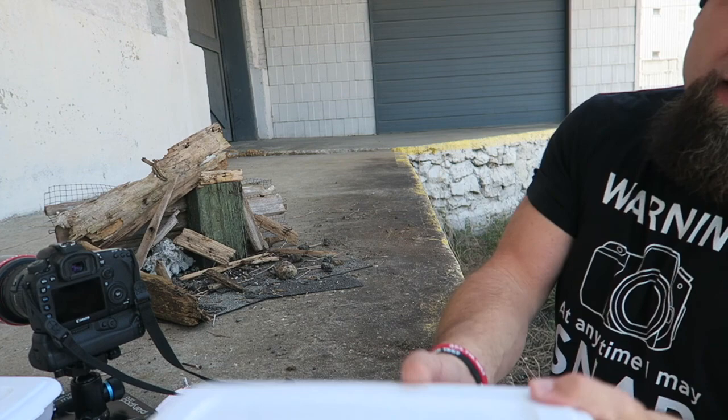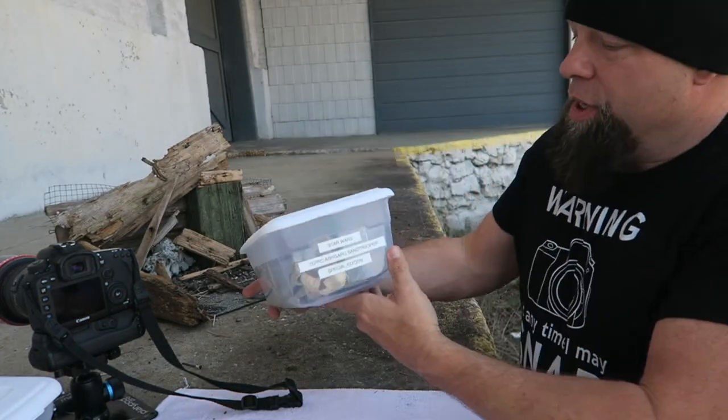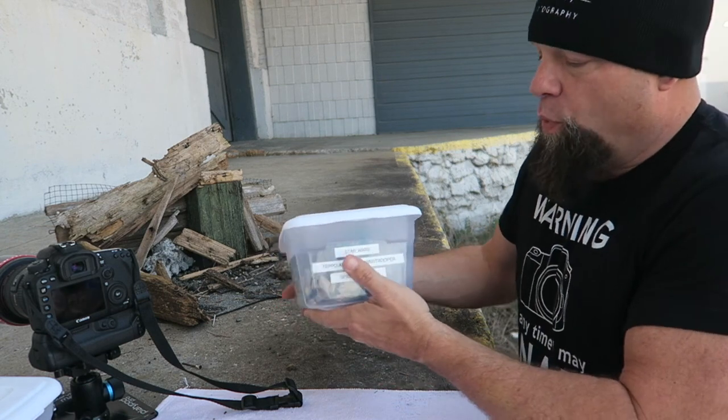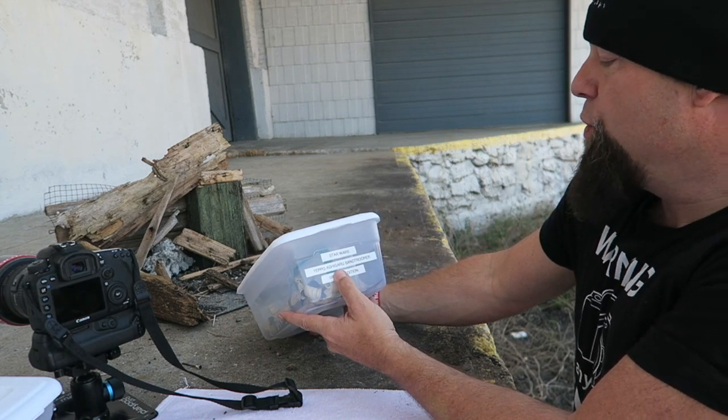I buy them. They usually come in a stack of 10 for like $10. They're like $1 a piece. They're really cool. As you can see, you can actually label them, and that's what I do with all of mine. I actually label what they are. These are the Tempo, can't pronounce it, Sand Troopers.